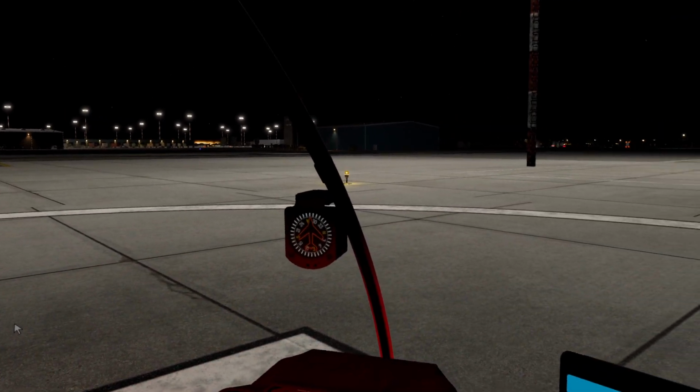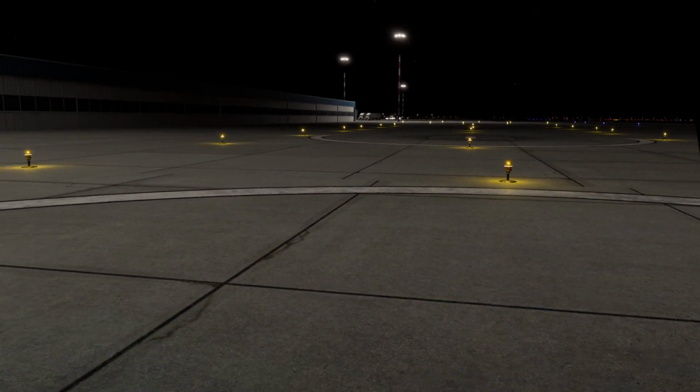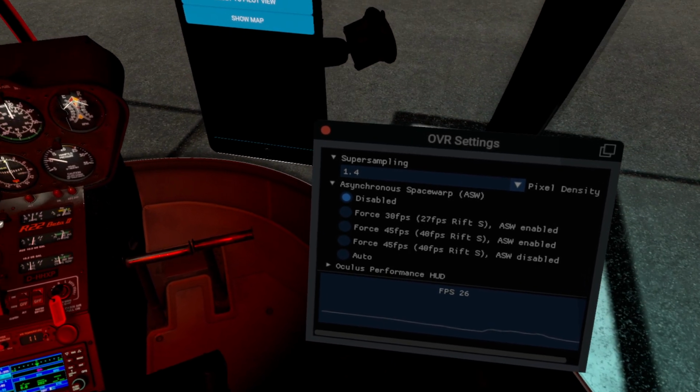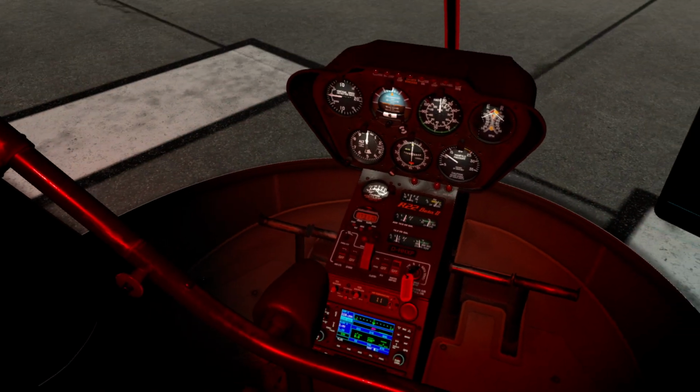Also staring at the lights directly, FPS don't go below 30. Nice. Okay, folks. So I suggest you try to update to this 0.8 beta 1 to try the night flights. You won't regret it.